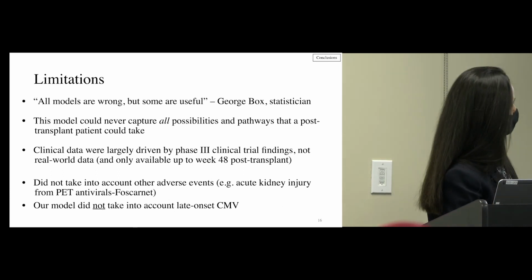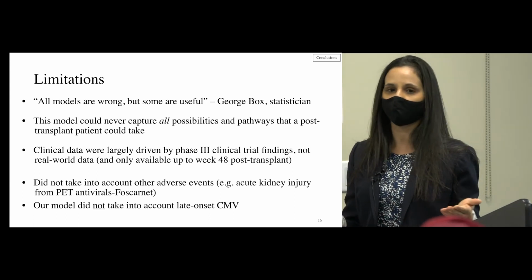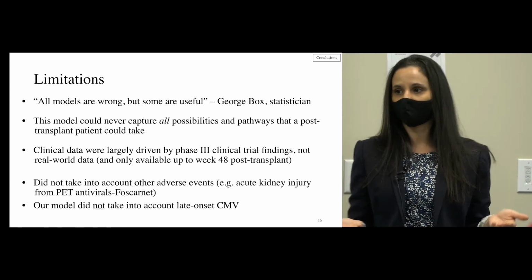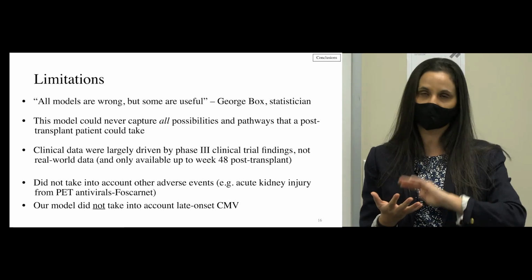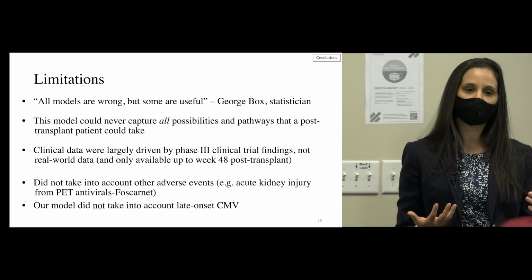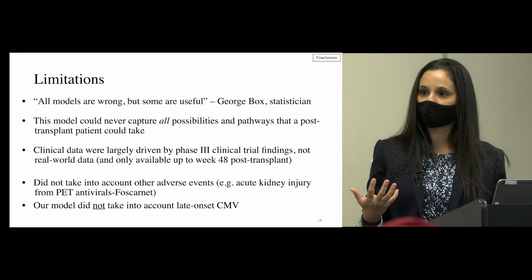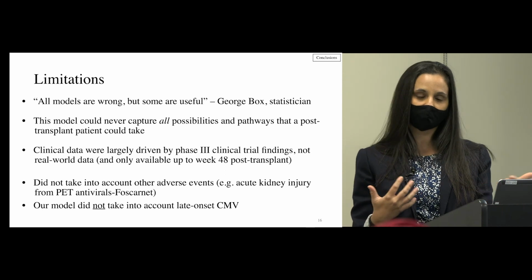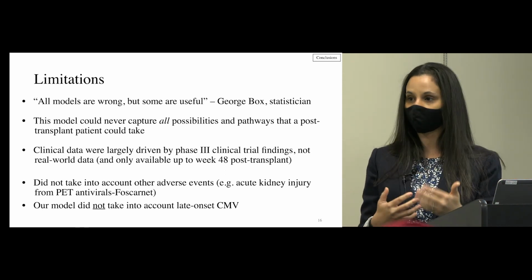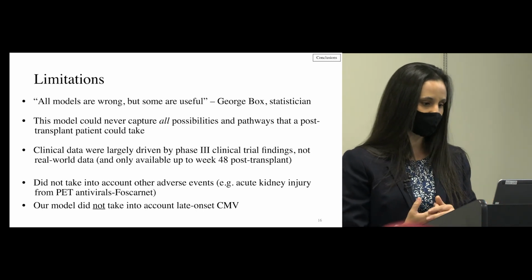Also, as you well know, the clinical data were largely derived from the phase 3 clinical trial findings. And I think we all know here that this is certainly not the same as real world data. It's under quote unquote perfect conditions, right? So as our sensitivity analyses showed, deviating from those perfect conditions may very well result in letermovir not being a cost-effective option, meaning that further research is necessary.